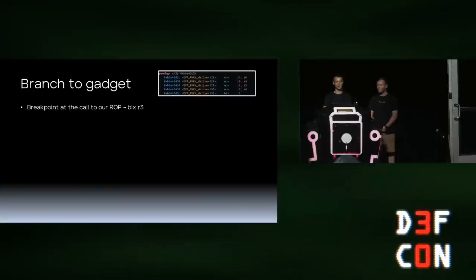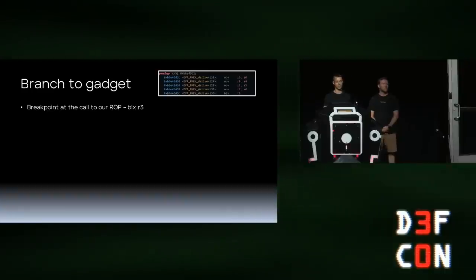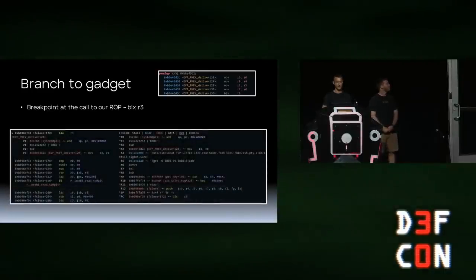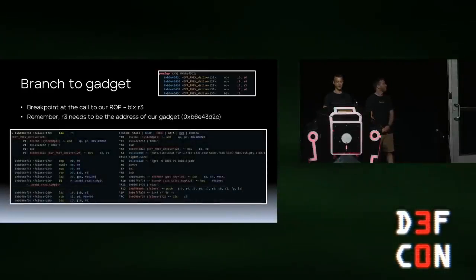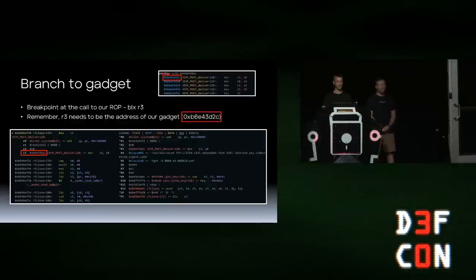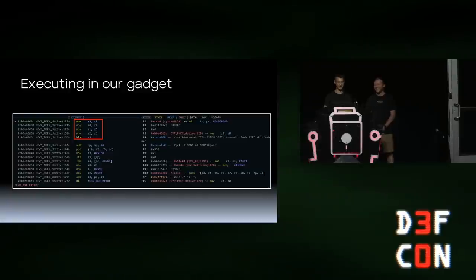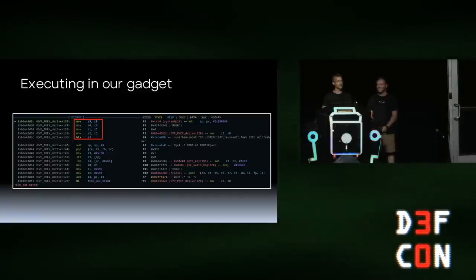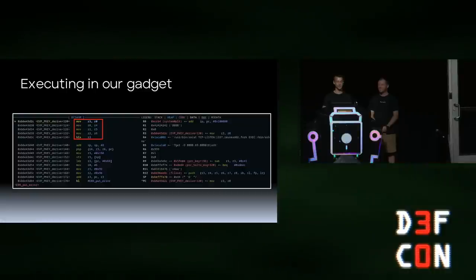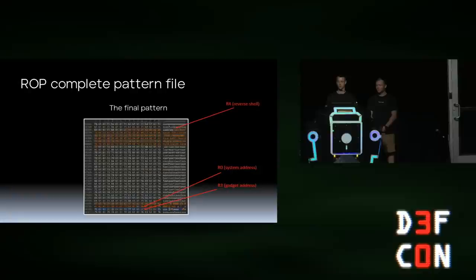All right, let's summarize. We have a breakpoint at the call to ROP, which is our branch to R3. And R3 has to be the address of our gadget, so we can see that that does match up. The address of our gadget works. I know we're moving quickly, but you can go back and check some of these later. I know it's hard to see. There's our gadget. Once we get into executing that address, we have just those five instructions, and the last thing inside of it is another unconditional branch to R3.